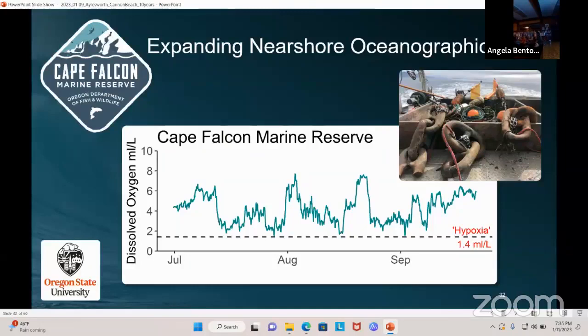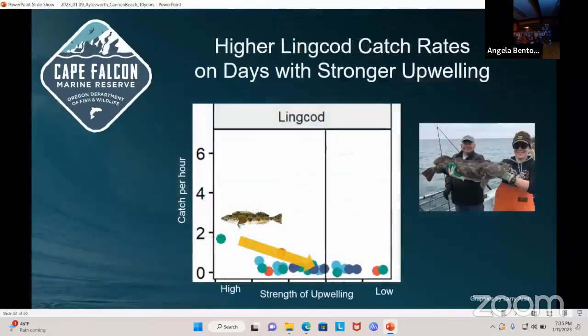And so we're starting to be able now to pair that biological data that we have from, say, our hook and line surveys that we do up here with that oceanographic data. For example, we know that we are starting to see higher lingcod catch rates on days when there's stronger upwelling, based on oceanographic data that we've collected. And so that's good for us to know and consider as we're thinking about how these populations change over time.